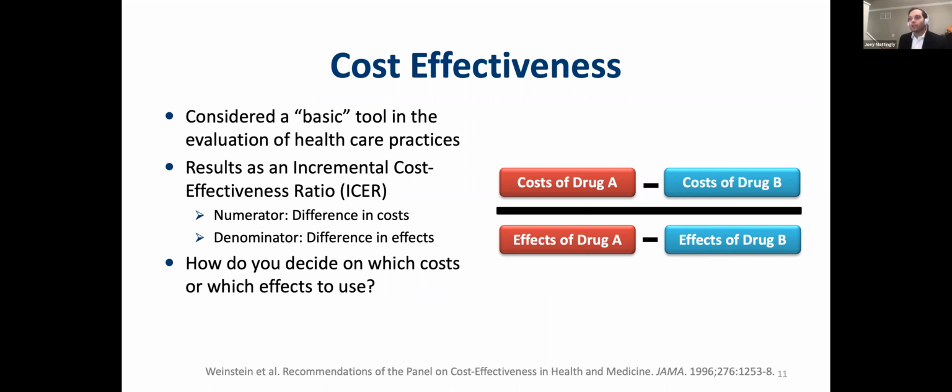In our numerator, in this incremental cost effectiveness ratio, which is also the acronym ICER, if you are thinking of ICER, the Institute for Clinical and Economic Review, they cleverly came up with their acronym using a term that's used often in health economics. But the cost effectiveness ratio is simply what it states. It's a difference in cost divided by a difference in effects.